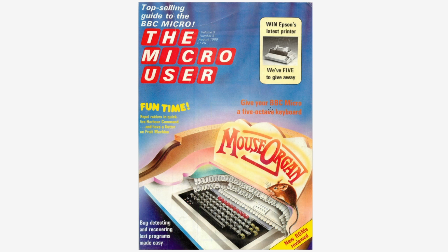I had a quick glance at that, and it's a program that allows you to create a musical keyboard that you operate using the AMX mouse, which I looked at an advert for earlier. The only other noteworthy thing to pick out from this cover is on the left hand side it says Fun Time, where it gives you an overview of the 2 games featured in this issue, and the one I'm interested in is mentioned first. It says Repel Raiders in Quickfire Harbour Command.